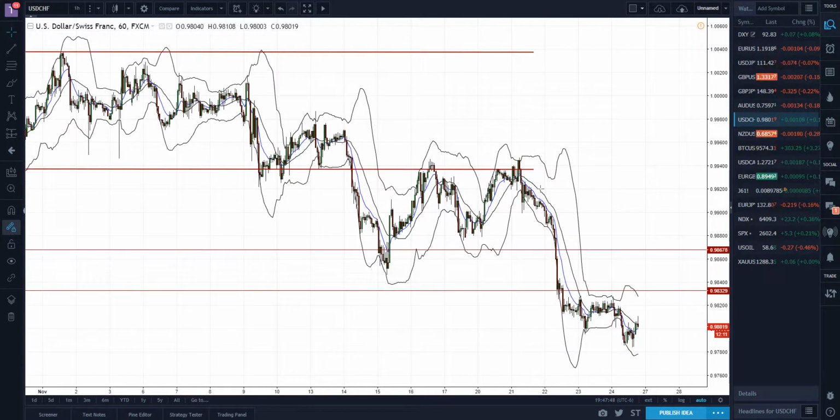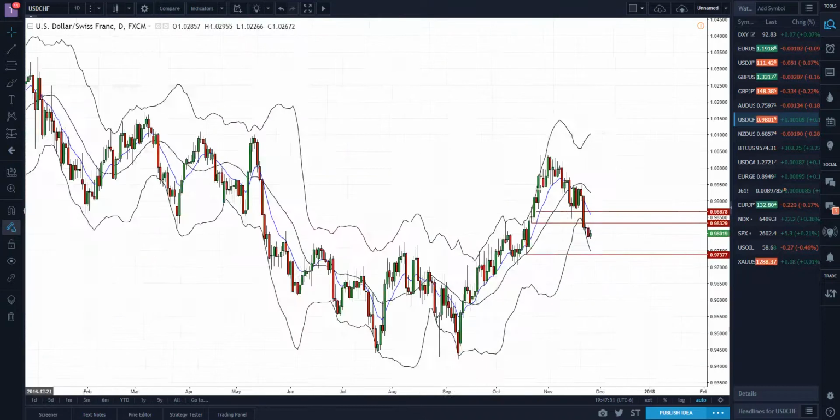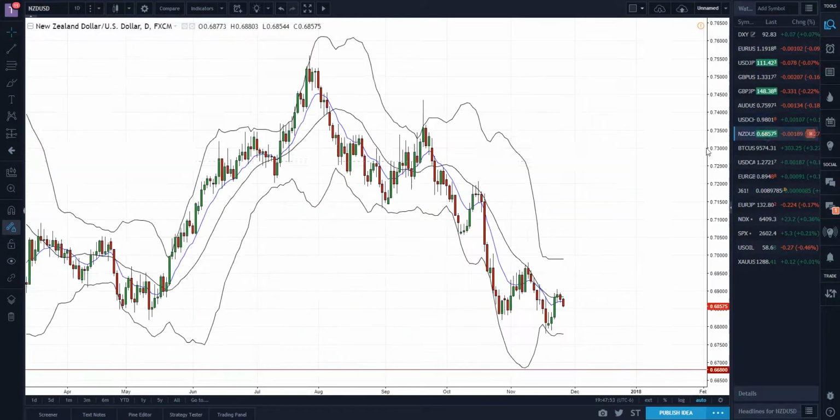USD Swiss. What do we got? I don't like this pair just because of the higher time frame. Yeah, it's just not going to happen.